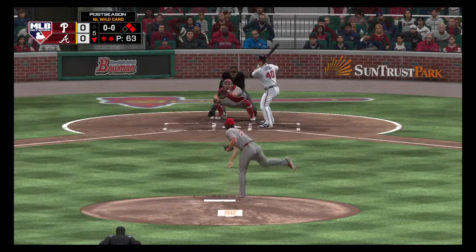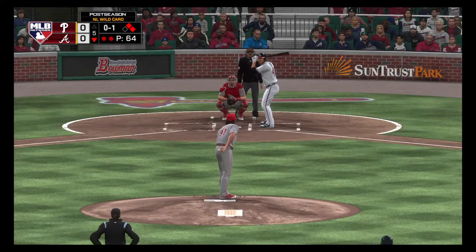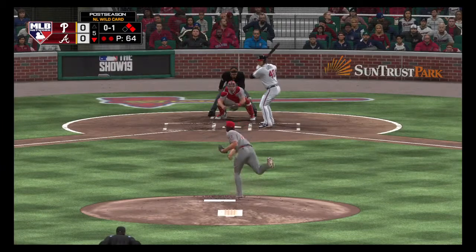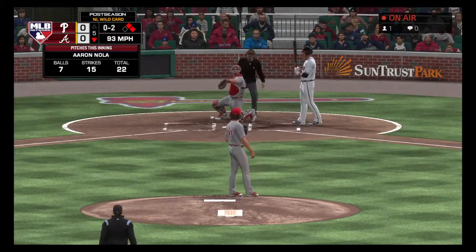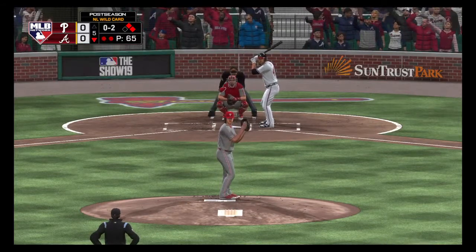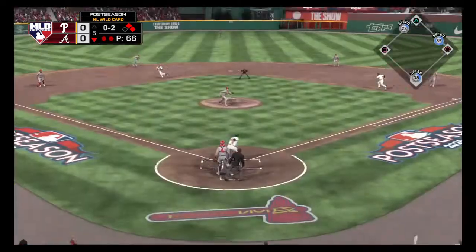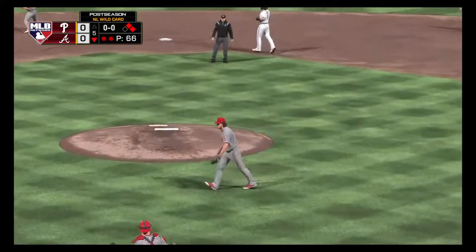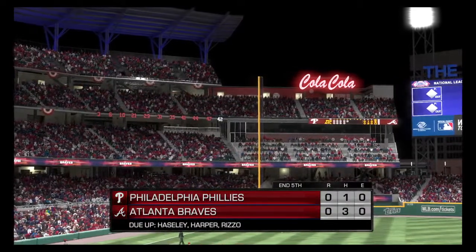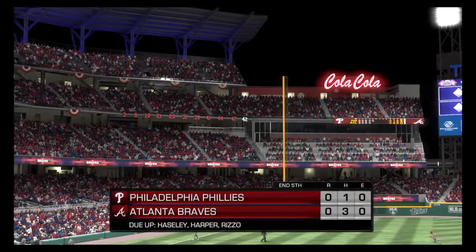From the belt, the pitch took a little off, and it's in for a called strike 1. There's strike 2 on a fastball right down the middle. Popped up. Nola waits on it. He hauls it in, and the potential go-ahead run will not come around to score. So it's no runs on 2 hits, no errors, and 2 men left stranded. 5 innings complete, and we still have no score.